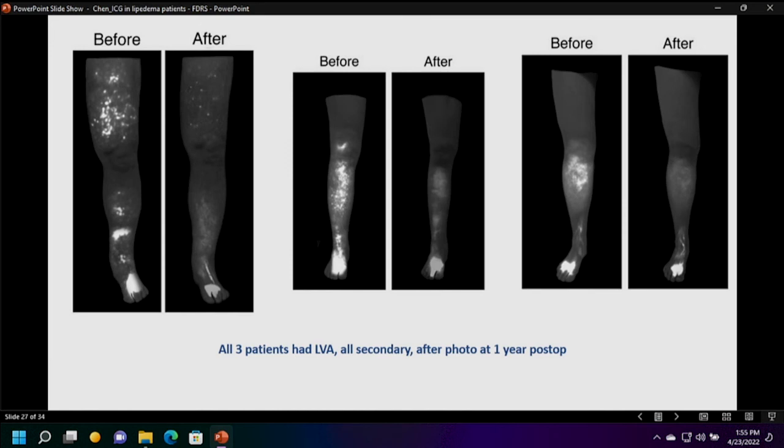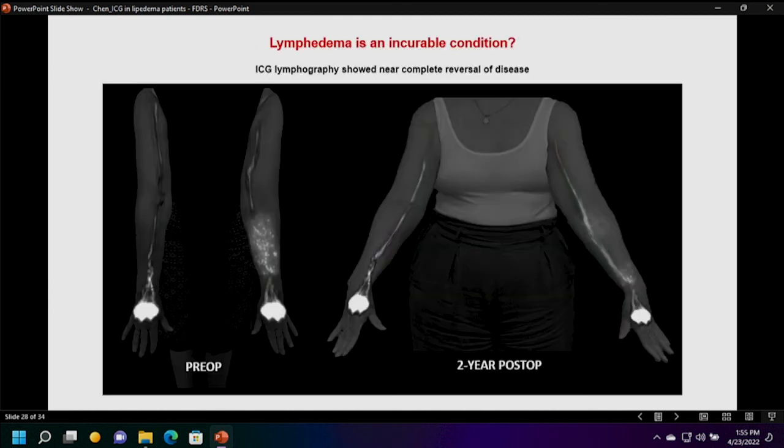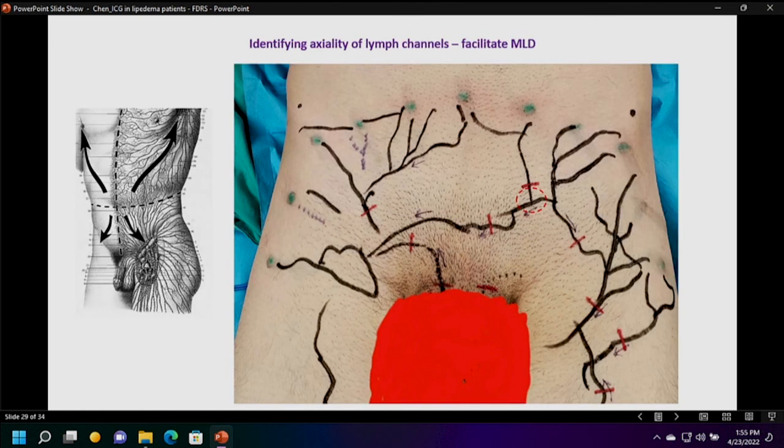And before is prior to surgery, after is when it was imaged 1 year later. You can see unequivocal improvement. Of course, all these patients told us that I feel great, but to be objective means we don't take subjective report as evidence. And is lymphedema curable? Look at this patient. Don't listen to her. She would tell you lymphedema is curable, but look at the ICG data.